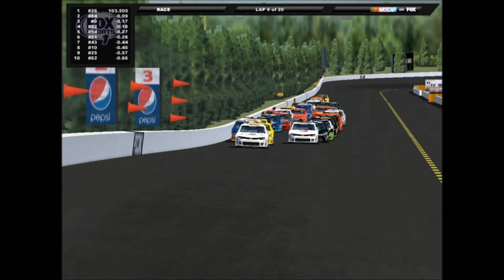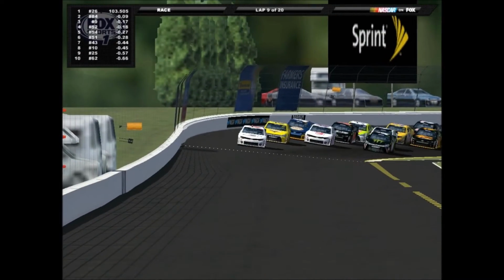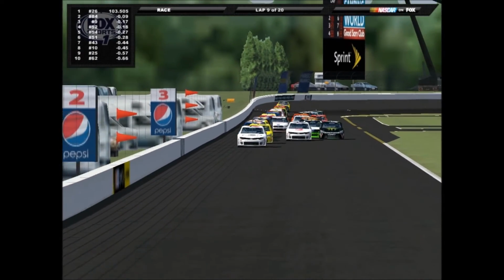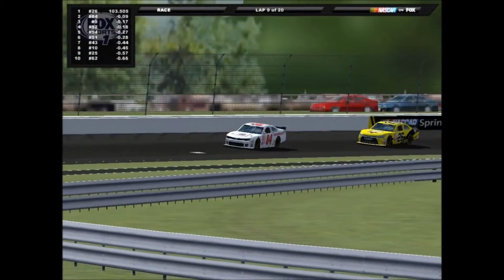These cars gotta watch how they enter the corner because there's one wrong move here. Everyone seems to get through the corner pretty good as Brad Smith is the leader in that 84 machine.